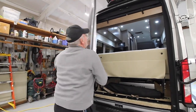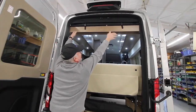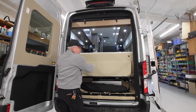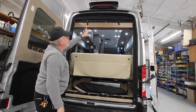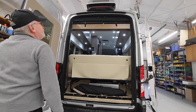Close this up. Oh, up here, this is your back screen. That just clips down and zips down each side. There's a separate panel here you can unzip so you can get to your cargo without rolling the whole thing up. It's a real nice design. When you get it down, you'll see that it's pretty straightforward.